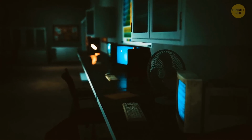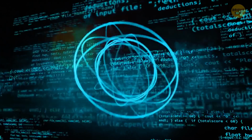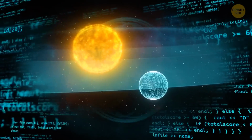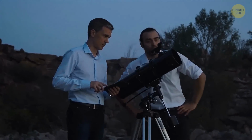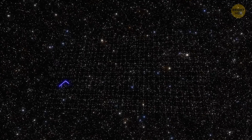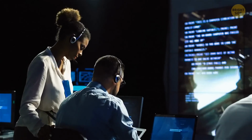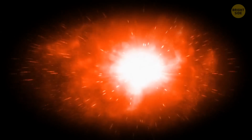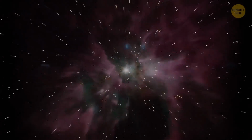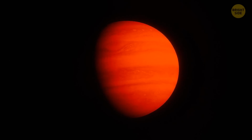Even before this discovery, computer models predicted that some planets could meet their end by crashing into their stars. But this is the first time astronomers have some real proof of such an outcome by measuring almost imperceptible changes in a planet's orbit. They now know for sure what happens when a planet is going to crash into its star, even though we probably won't be around to witness it. But let me tell you a bit more about the doomed planet.